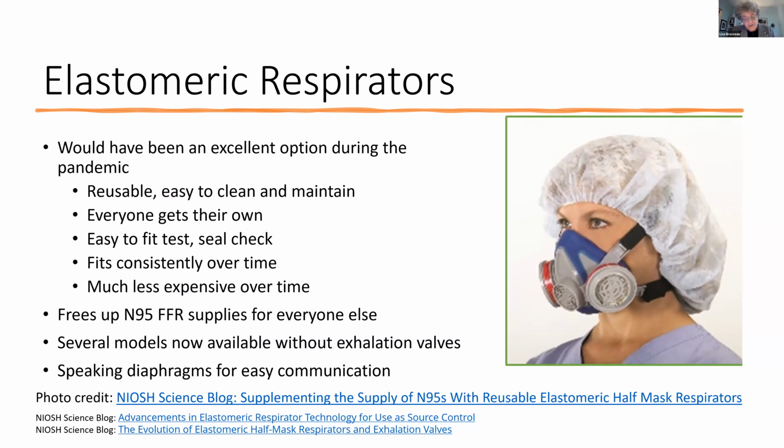They fit consistently over time, and while initially they're more expensive, they can result in considerable savings in a relatively short period of time. There are models without exhalation valves now and with speaking diaphragms that allow for better communication. NIOSH has been doing a lot of research on the use of elastomeric respirators in healthcare over the last 10 to 15 years, which CDC and HICPAC should encompass in the updated isolation precaution guidelines.